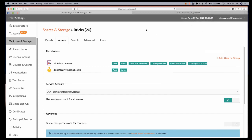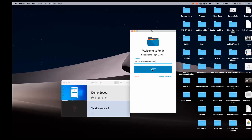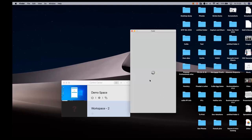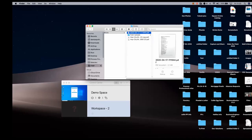So let's take a look now, which is great because I'm a Mac user. So normally the wheels fall off as soon as I want to use shared storage. Just to show off a little bit, this last kind of little thing. So here I am on my Mac. There's my files. There's my demo using a Hotmail account. There's that PDF file, and that's available on my Mac.